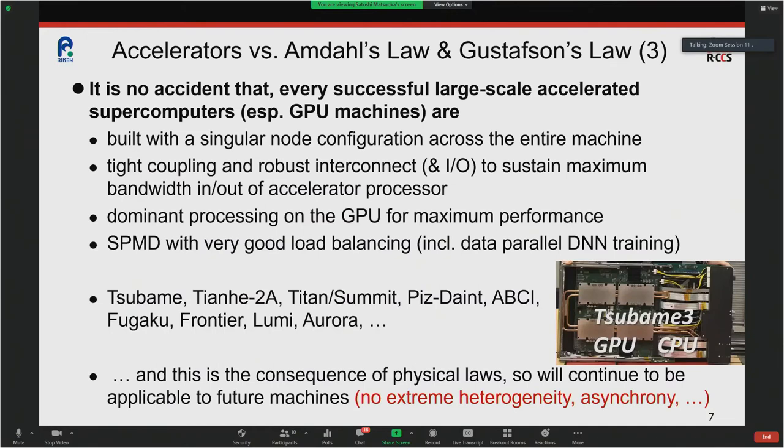it's no accident that every successful large-scale accelerated supercomputer, especially GPU machines, but also machines like Fugaku, are homogeneous. And the algorithms that are run on these machines are also homogeneous, in the sense that they run SPMD programs with uniformly split, domain decomposed programs on every domain on the GPU. Because on a GPU machine, you want to exercise the GPU in most cases because there are more of them and they're faster. On Fugaku, you exercise the CPU. And that's how Tsubame, my previous machine, was built. That's how Titan was built. That's how ABCI, my previous machine, was built. Fugaku, Frontier, everything. All the machines are built that way.